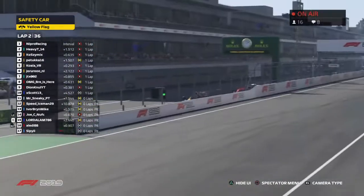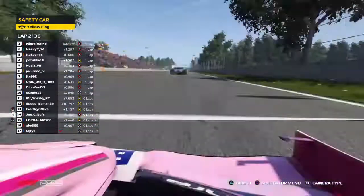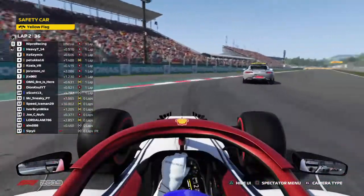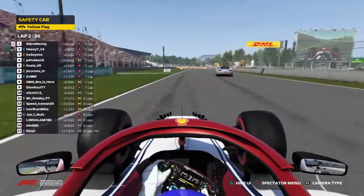Interesting. Most other people have decided to go onto either mediums or hards, but a safety car here in ILR6. There's the Mercedes-Benz leading the way. Bert Mylander controlling the pace of this field.